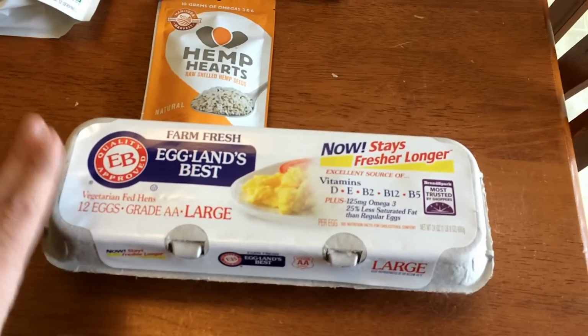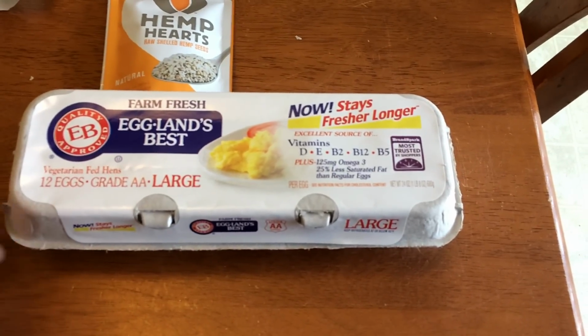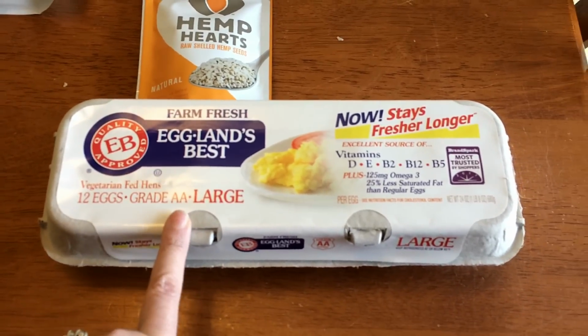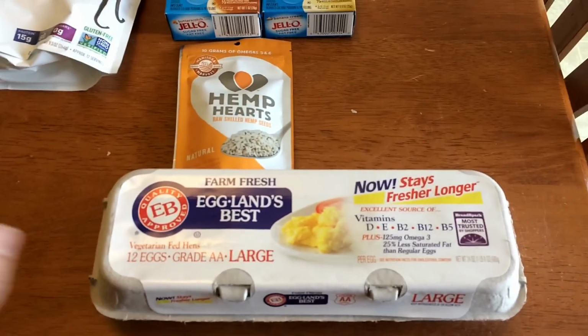And then they had my favorite eggs on sale. Eggs have been very expensive lately, so I have not been buying these kind, but since I was there, they had them for like $1.58 or something, so I thought that's a great deal, so I picked these up. These are my favorite one, the Eggland's Best Vegetarian Fed Hen Eggs, and they have the added vitamins and omegas in them. So anyway, picked those up.